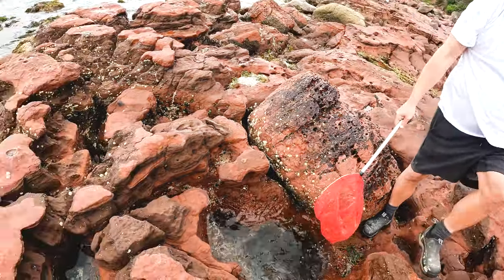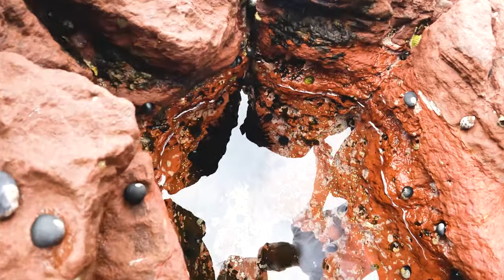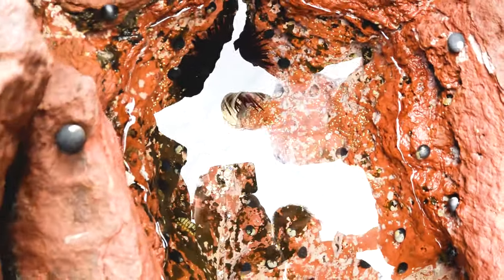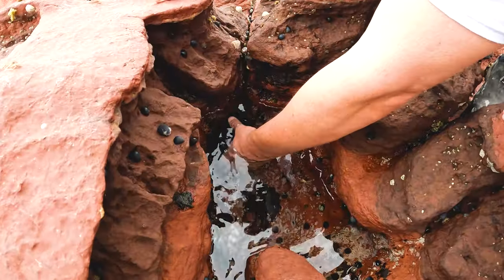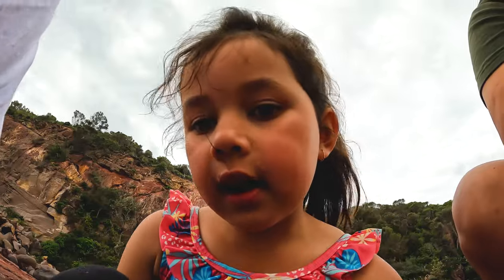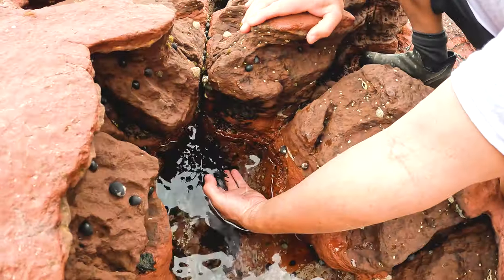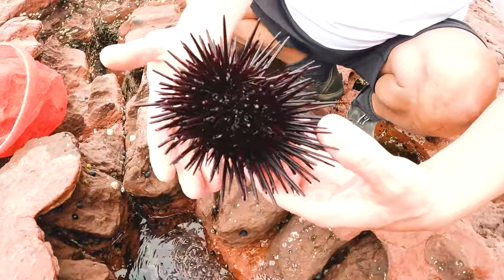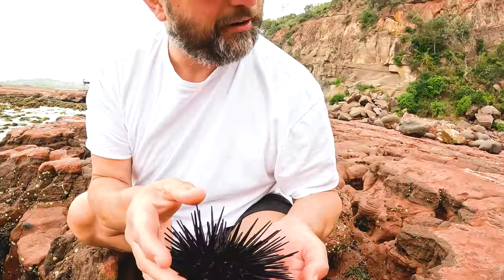Nothing else in there. Oh, look at this! Where is it? I can't find it. There. Oh, okay, you want me to catch it? Yeah. I'll get it out, mate. But it was pretty spiky for you. Yeah, that's alright. Dad, can you get it out? Yes, we're getting it out, Zoe. Here you go. Look at that, mate. Oh, it's spiky. You want to hold it?